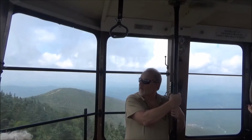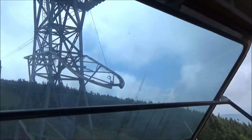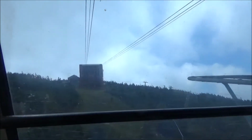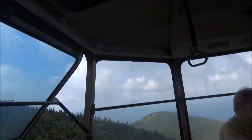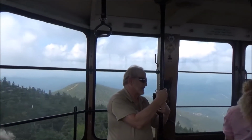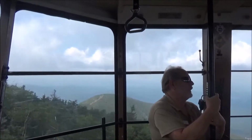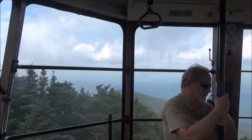All right, we're coming in. We've got one more tower here, then we're coming into the docking station. How long has this been here? This particular system has been here since 1980. 1980 to the present. She's old. She's been faithful. But we need to upgrade her.